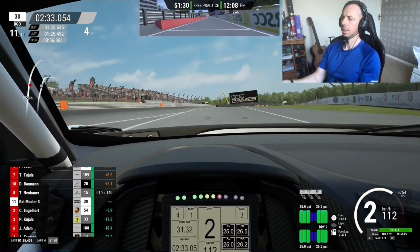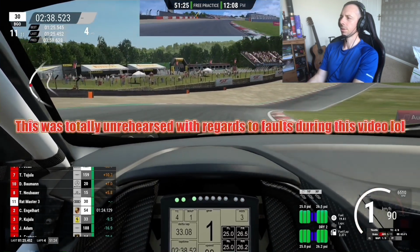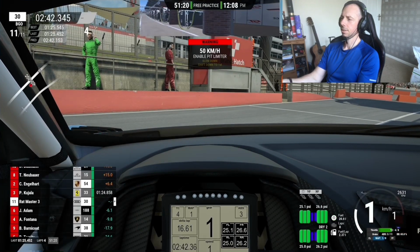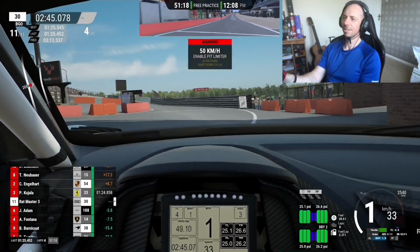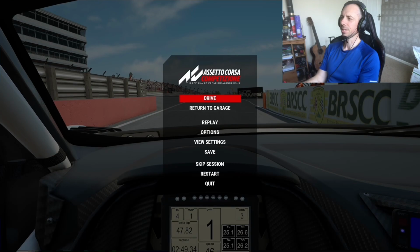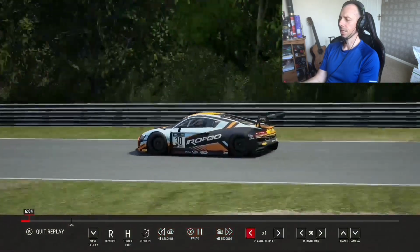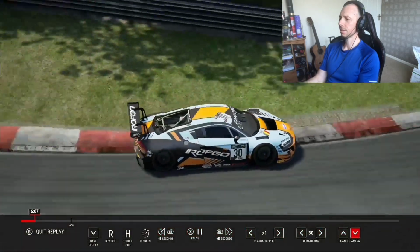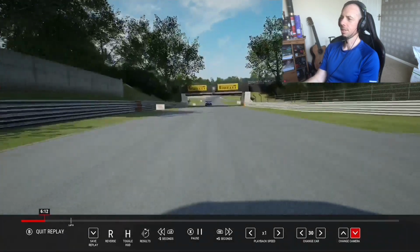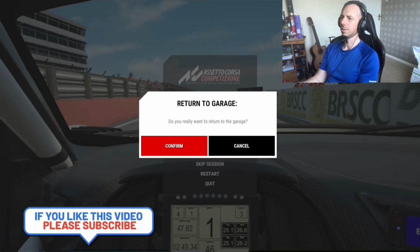So we've got absolutely no sound pulling out of the pit, no engine sound at all. We've definitely got sound there. Nope, still no engine sound. These are really good things, aren't they? Having just come back to the game. Let's go to the replay again. Let's see if we can get in car. So definitely getting engine sounds there. Let's return back to the garage.